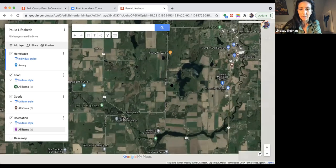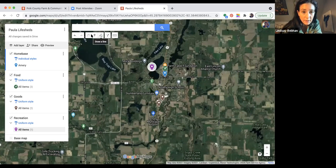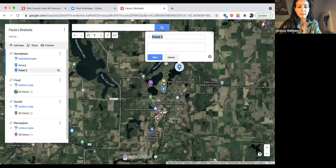A good way to look at that a little bit more closely is this right here. You can see this key up here. We can pan with the hand. You can add a marker. That's important to say. We use this a lot if I find springs, for example, if you're mapping springs or places that don't have addresses. So I could add a marker right here. I'm going to call it spring.